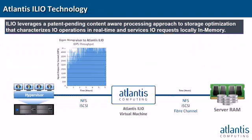In essence, Atlantis ILIO is a virtual machine that will sit on each hypervisor that it is optimizing, and in essence serves itself up as an abstraction layer to the storage that's being utilized, and then works together with the RAM there to optimize that.